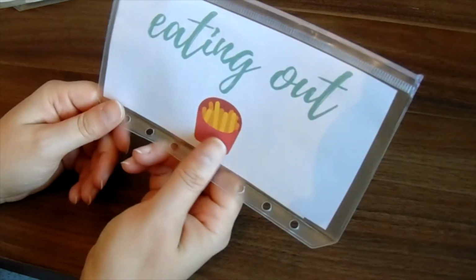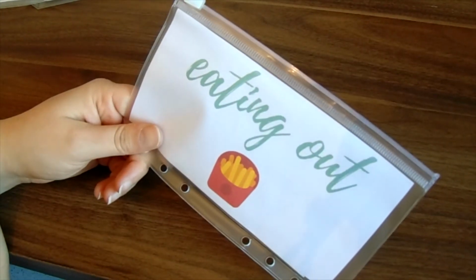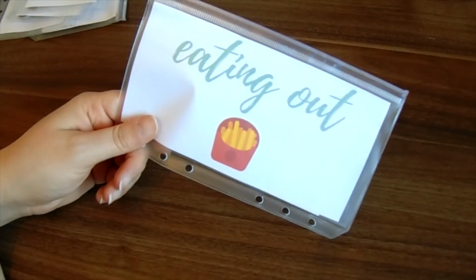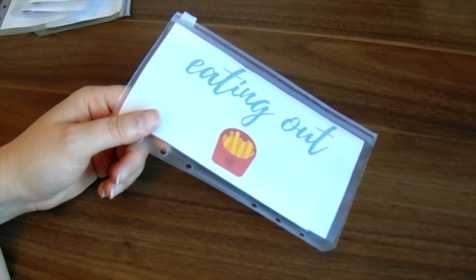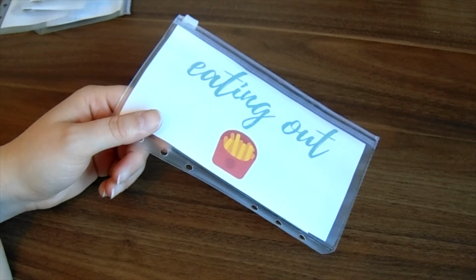In there, the eating out envelope, and we'll see how that goes. I know that if I was tracking my budget, I've gone over my eating out budget this month. But in all honesty, keeping it real, I've absolutely no idea what the totals are. I just haven't kept track.